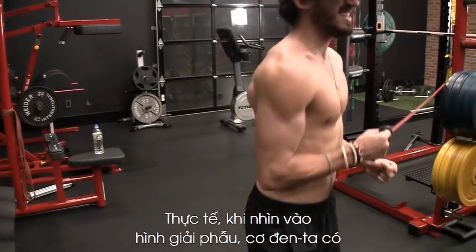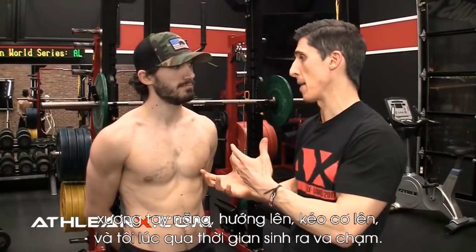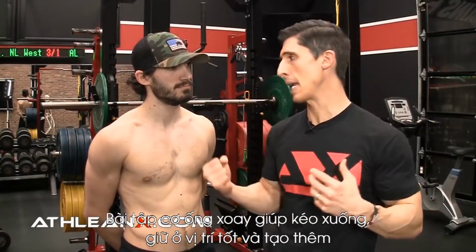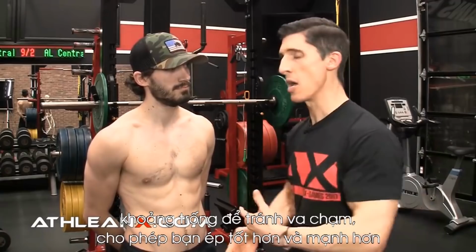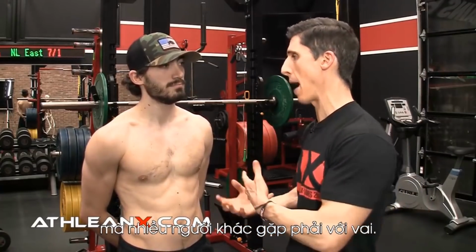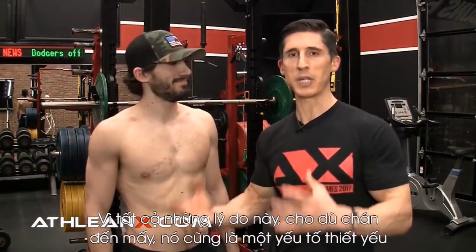As a matter of fact, when you go down to the anatomy of it, the deltoids have a heavy upward pull on the humerus trying to pull it up, and it creates sometimes over time impingement. But the rotator cuff can act to pull down and keep it in a better position to have more space in there to avoid impingement, allow you to press better, allow you to press heavier, and over time build bigger shoulders because you're not having the issues that a lot of us wind up having in our shoulders. So for all those reasons, however boring it may be, it's a critical component to a complete training program.